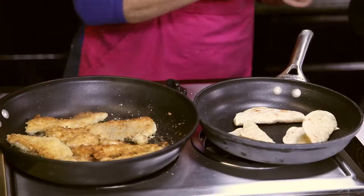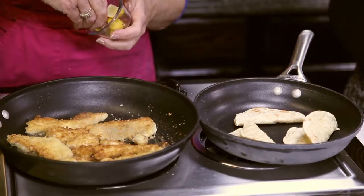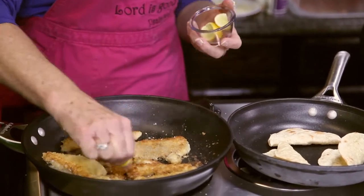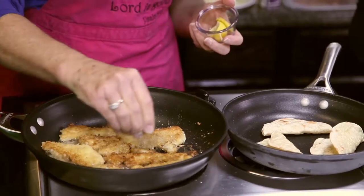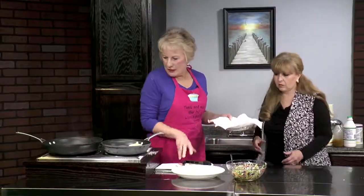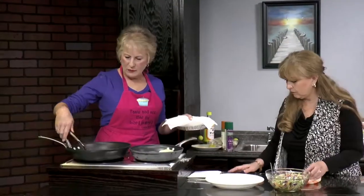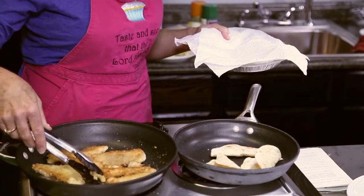So as soon as I have turned these over, I just happen to have limes today because my neighbor gave me some from her tree. I would normally use lemon, but lemon or lime is good with fish. So as soon as I've turned them over, I'm squeezing them with lemon or lime. Great, great. So we want to drain these once they're well cooked, I mean light brown.